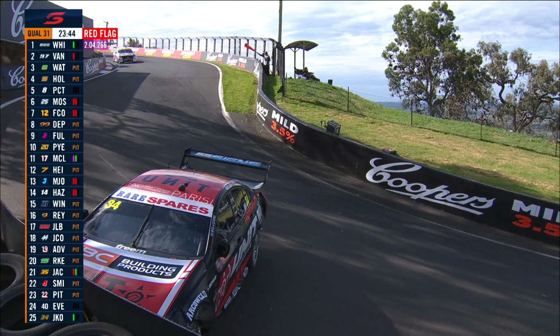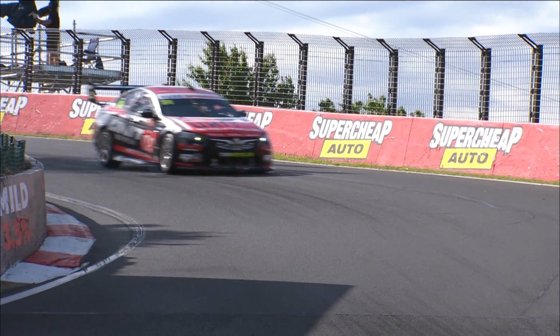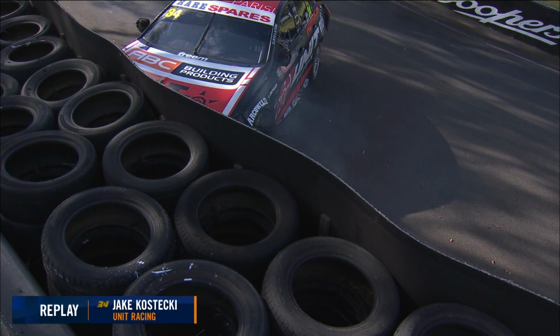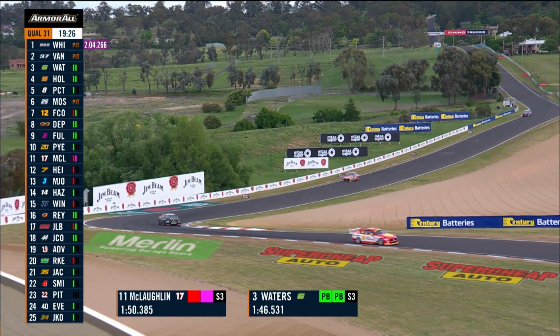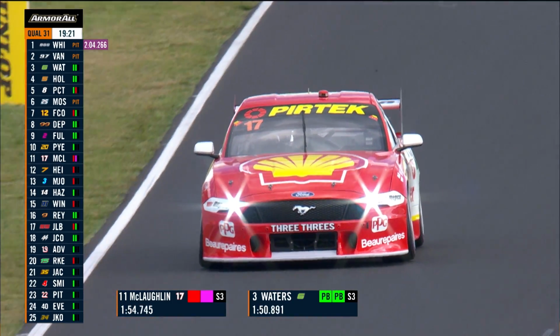This is the S's on the run to the dipper, and that's a lot of damage, unfortunately. Here's the replay. We'll understand he's run wide down here. Eaton wall, flicked it back across the road, smashed the front suspension out of car number 34, the Matt Stone Racing unit entry. Can they get them stopped? Both of them, line astern, McLaughlin and Waters. Can they get them pulled up?